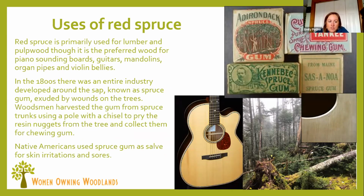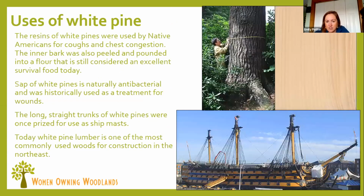Woodsmen harvested the gum from the spruce trunks using a pole. They'd pry the resin nuggets from the tree and collect them for chewing gum. And it was a big business in Maine. And Native Americans used the spruce gum as salve for skin irritations and sores. So the resins of white pines were used by Native Americans for coughs and chest congestion.